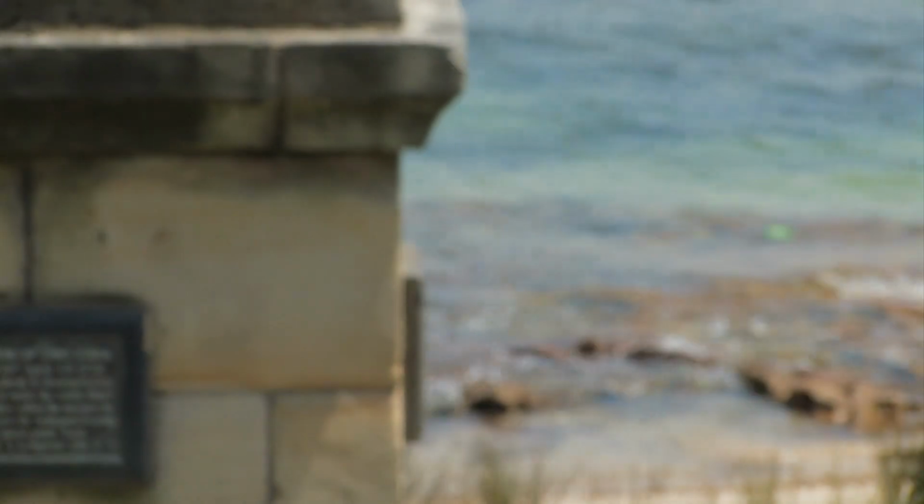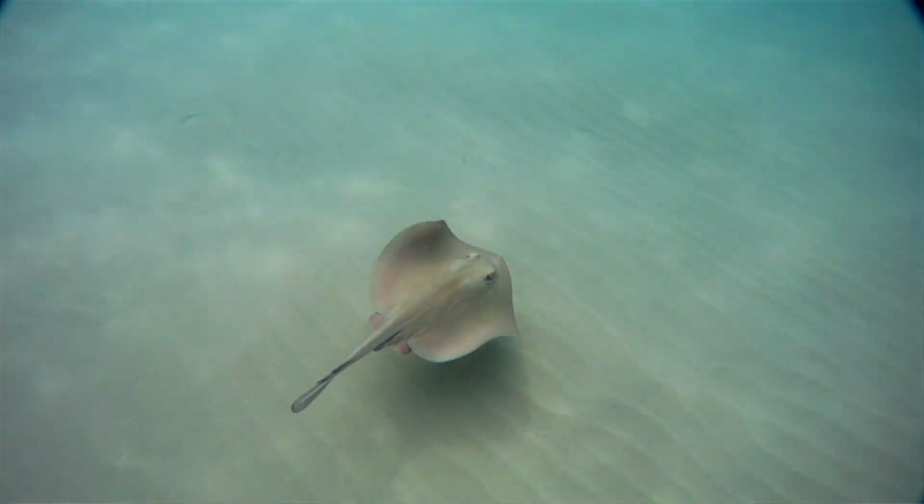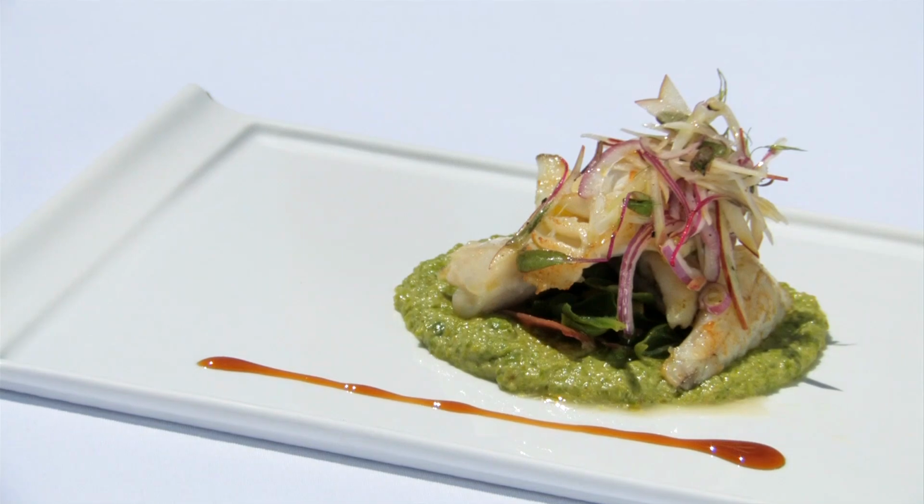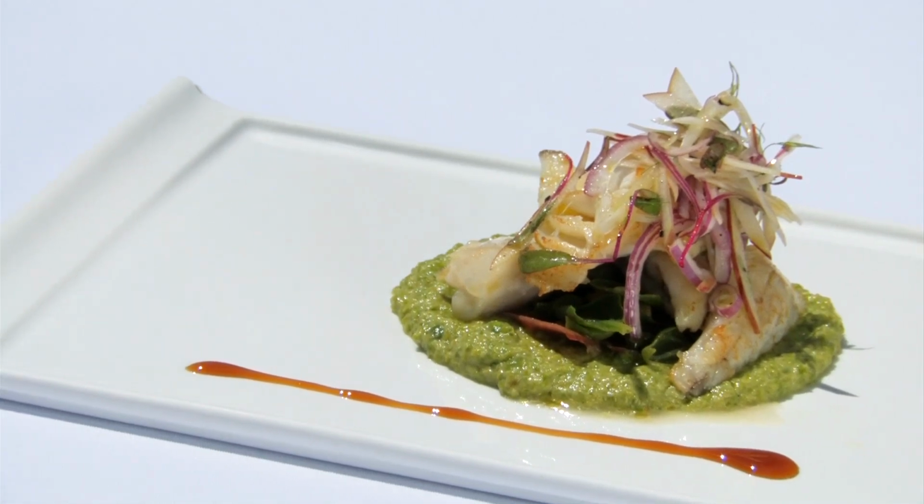The first European dish that was ever cooked in Australia was stingray wings. They were poached in cider with Warrigal greens. So I've got an inspired dish, but instead of using stingray, I've got some beautiful flathead today, and that's what I'm going to use. We're going to have a pan-seared flathead fillet, pea puree, Warrigal greens, some prosciutto, and we're going to finish it with a nice cider dressing.